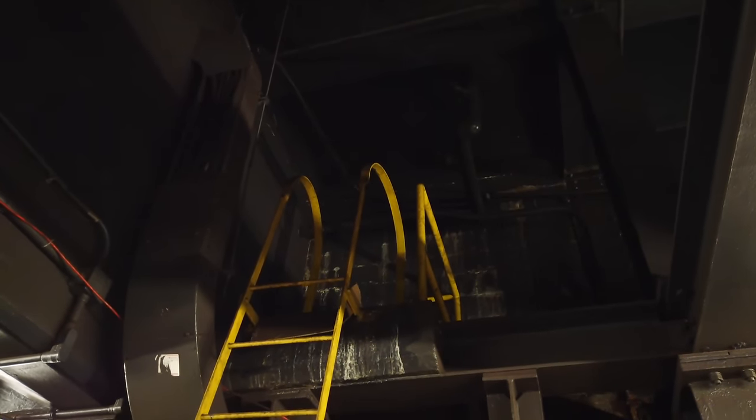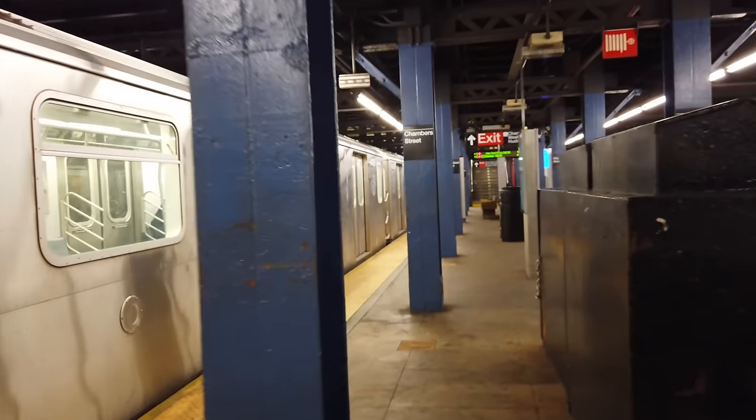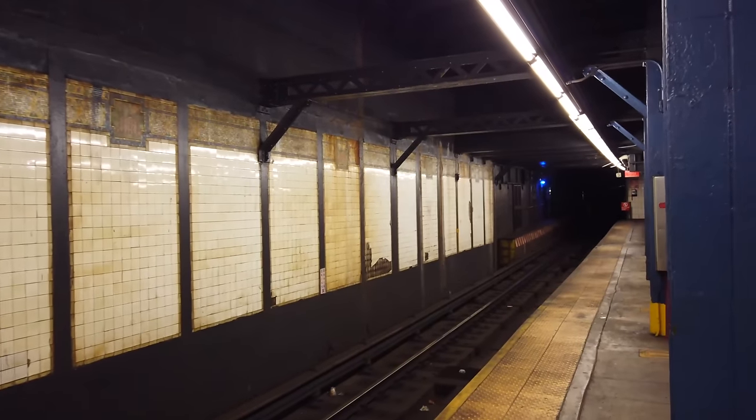Okay, so here's Chambers, and it's grimy, and there's a random ladder to nowhere. Actually, I guess there's a catwalk. I don't know. It's a ladder to something. Somewhere. Yeah, it looks like it's a catwalk. Who knows? I'm not allowed up there, so I'm not going. Chambers Street. We'll wait for the 1 train here.